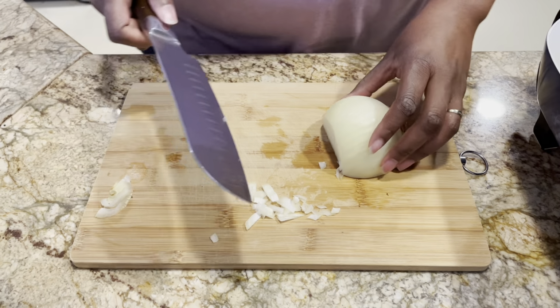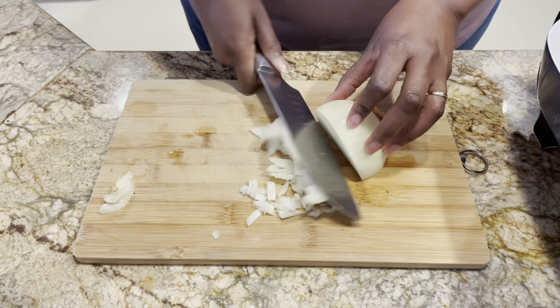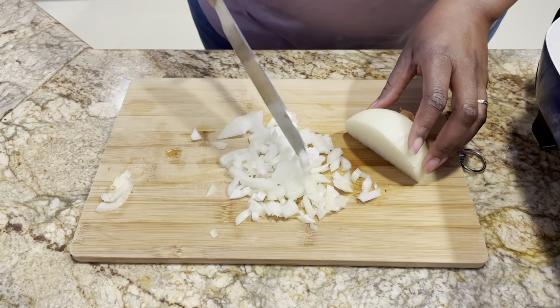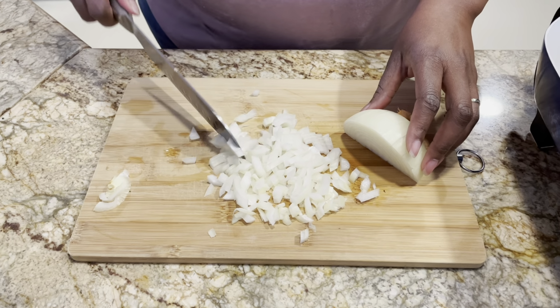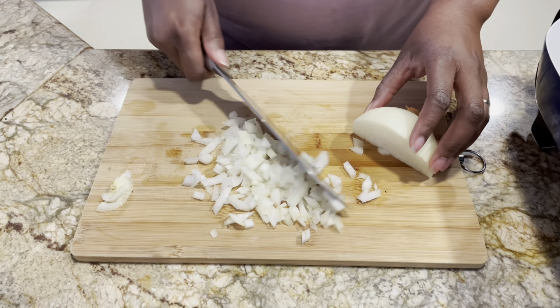All right, so I'm going to chop our onion. This is for our sauce. I don't need this whole onion. So that's enough. Look, it's already chopped for you. Super easy. And if you find a few pieces that are a little bit bigger, just take your knife and chop it. But look, easy.